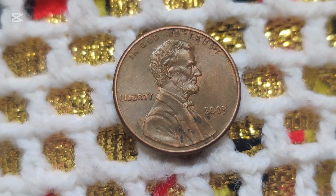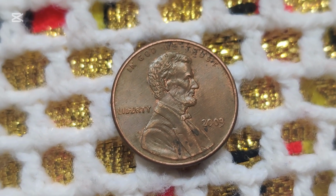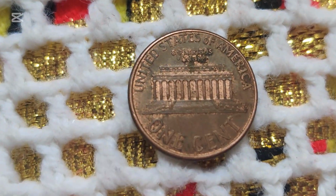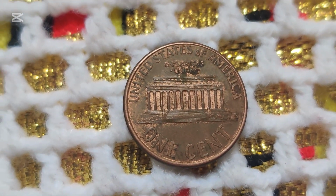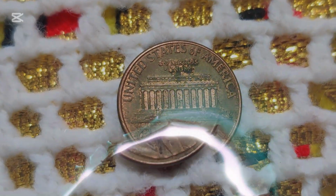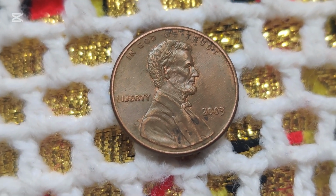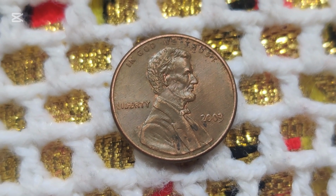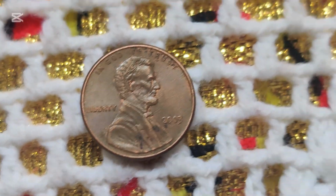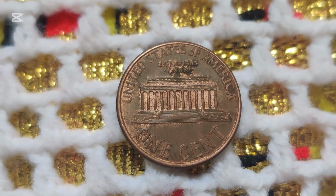And that includes the 2003 penny, which at first glance may seem ordinary, but under the surface, it holds a story worth more than a few cents. Now, the 2003 Lincoln cent is part of what's known as the Lincoln Memorial Reverse Design Series, which ran from 1959 to 2008. On the obverse, you've got Abraham Lincoln's iconic profile, designed by Victor David Brenner, and on the reverse, you'll find the Lincoln Memorial, crafted by Frank Gasparo. But what makes the 2003 version unique? That's where things get interesting.